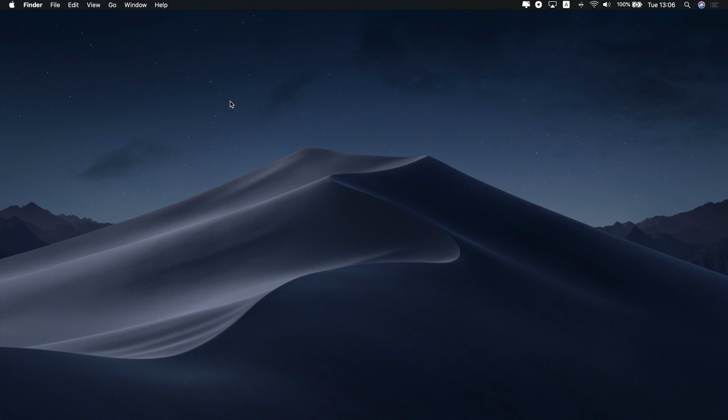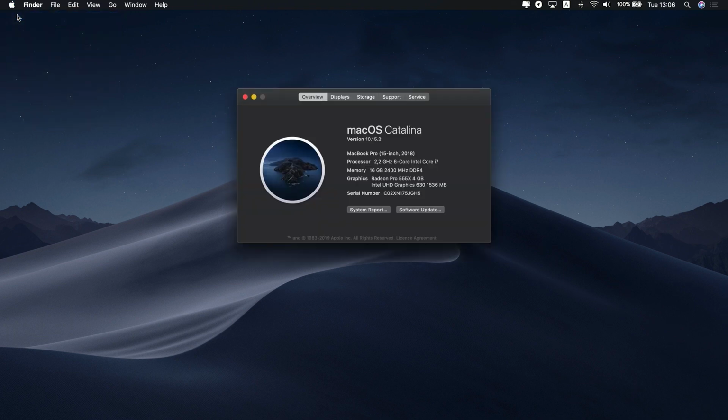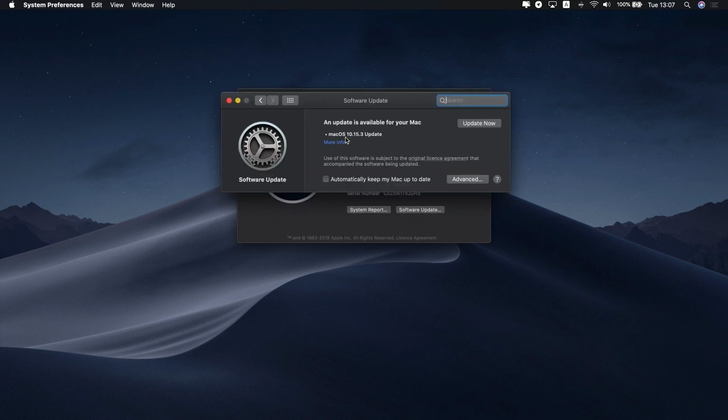To update, click the Apple icon in the top toolbar. Select About this Mac. Here, click Software Update. It will always show if a new version is available.